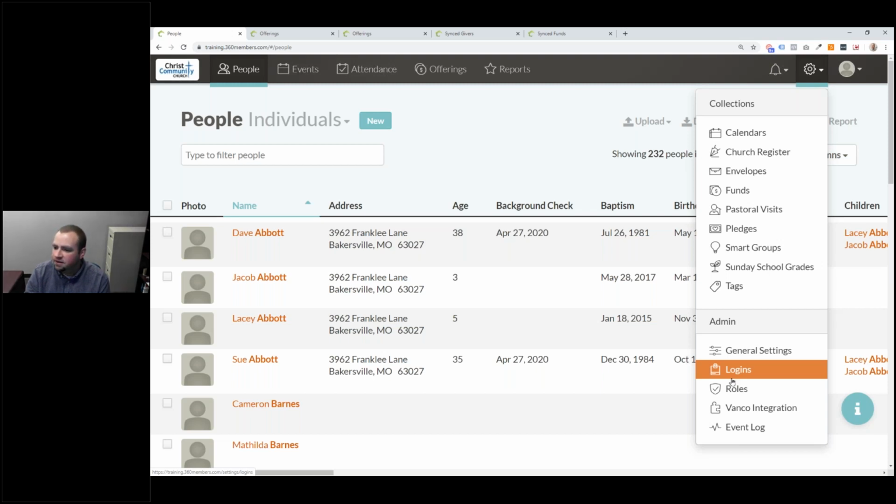All right, is there a way to separate who gives to different things, but still goes into the general fund, such as altar flowers? Yes, there is. It's not necessarily the most intuitive.